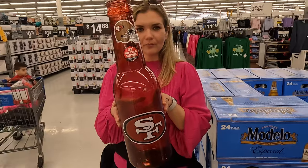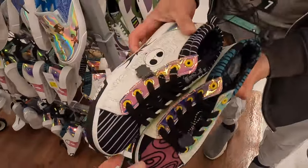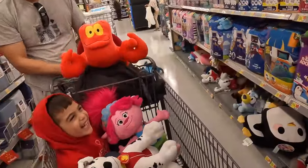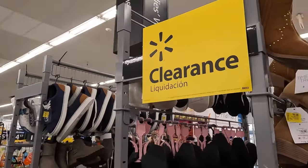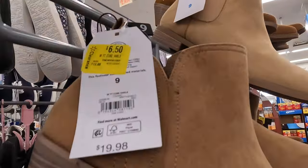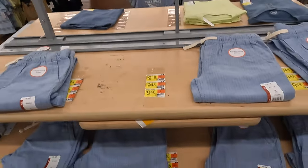49ers. 21 inch bottle bank. What are those? They're so cute. Oh my god, I'm buying these today. You have Chase over here, Guy over here. Oh my gosh, women's shoes clearance. I mean, can you ask for more? $6.50 for a pair of boots. That is the best, and they're actually really cute. Get some $15 boots down here. $9.50 down to $5, so almost 50% off.